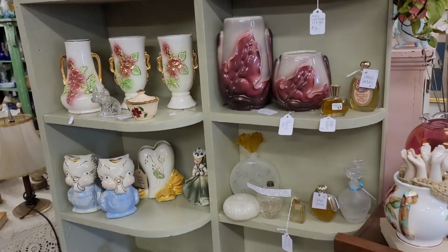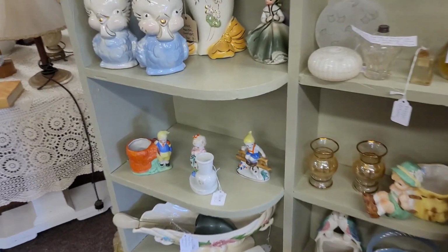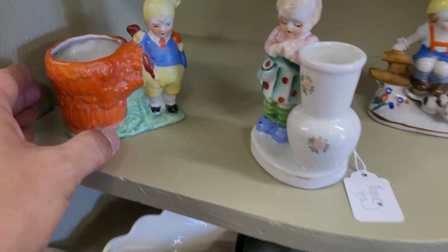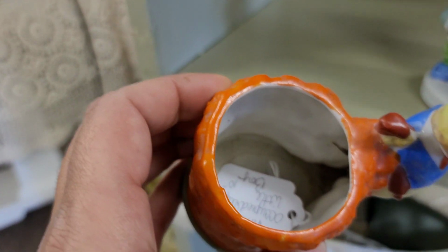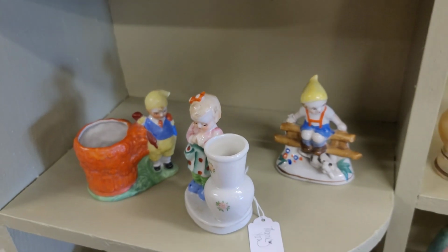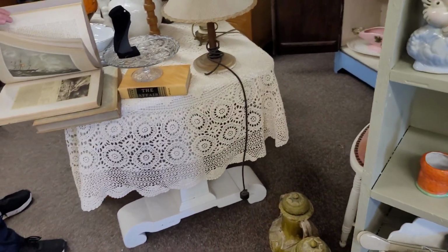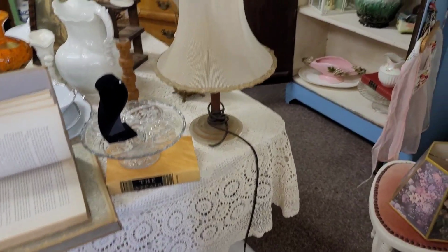Of course, we do have a little section here of planters. We've got some Royal Copley's. That chick creamer is quite common. I see him quite a bit, and also in the pink. This little guy is adorable, the little made in Japan. He's only $10. I've really started to kind of stray away from those pieces. I don't think that the demand is there, but I think at $10, that's a great deal.